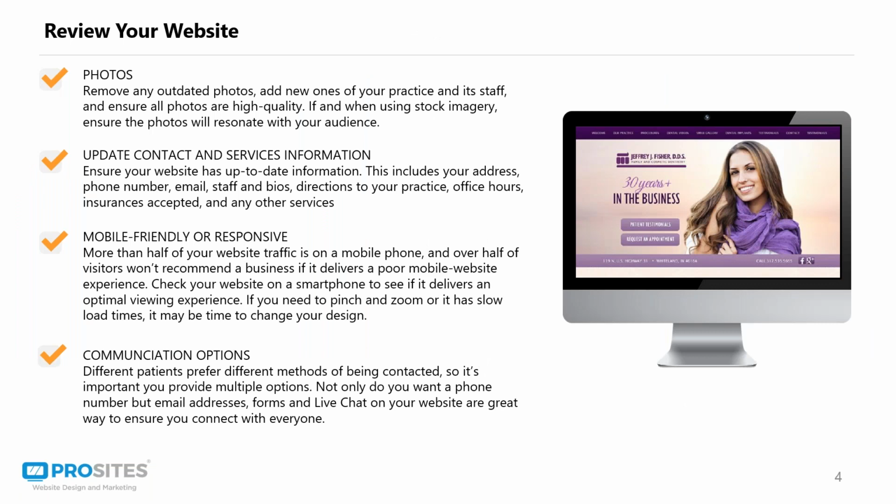Big things you want to look at. Start with your website. Are the photos outdated? Are they still accurate? Are they showing staff that's no longer there? You want to make sure that it's going to be a good photo that people will really be drawn to. You want to make sure your contact and services information is updated. So make sure your address is still good, phone numbers, if your staff has changed, if there's more information that should go in the bios. Another thing is maybe you've introduced a new service in this last year that's not up on your website yet. You want to make sure you get that up there too.